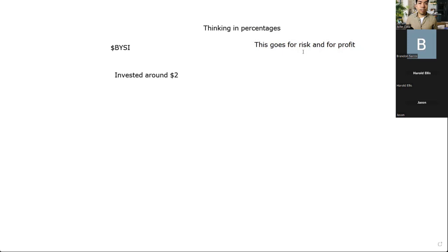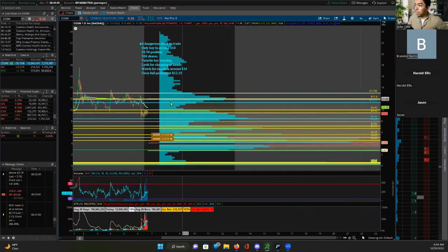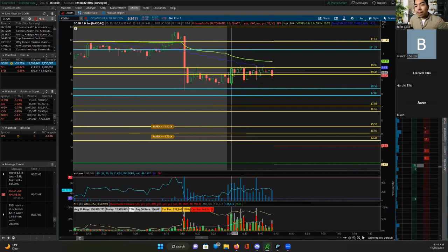So we don't just want to think of percentages in terms of how much we're making. We also want to think about how much we would be losing as well. And that's why I didn't even touch COSM today, because percentage wise on COSM, look at this. The whole day, there wasn't a single good trade on it. It went from like $9 to like $9.95. That's percentage wise, that's garbage. We wouldn't make much money on that at all.